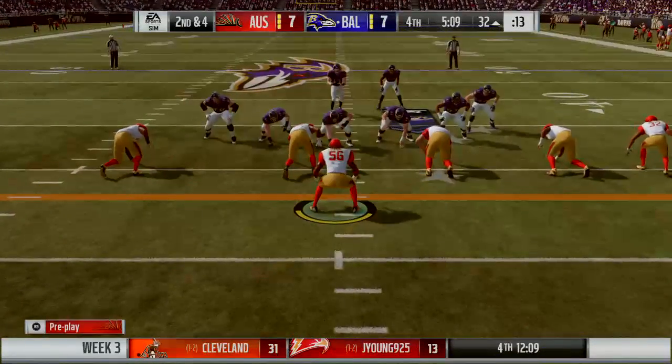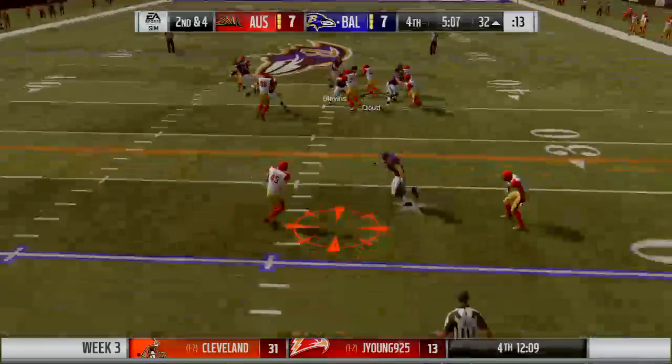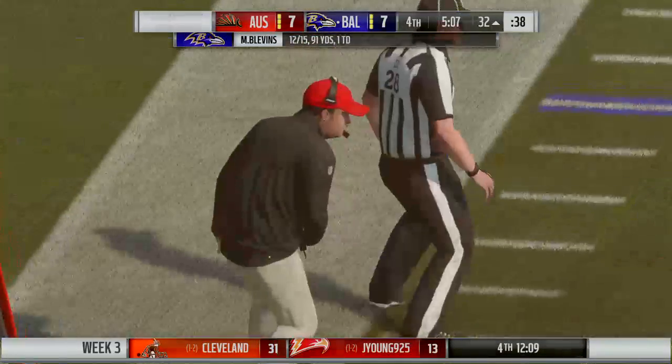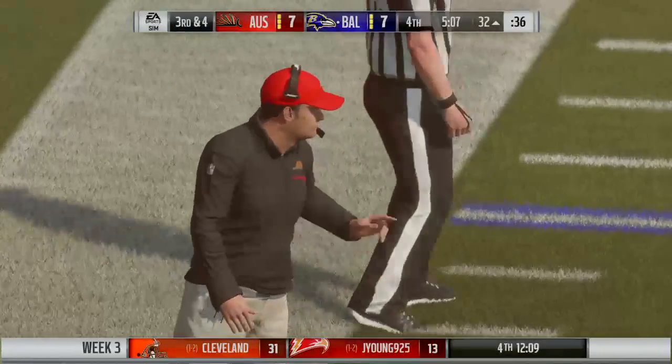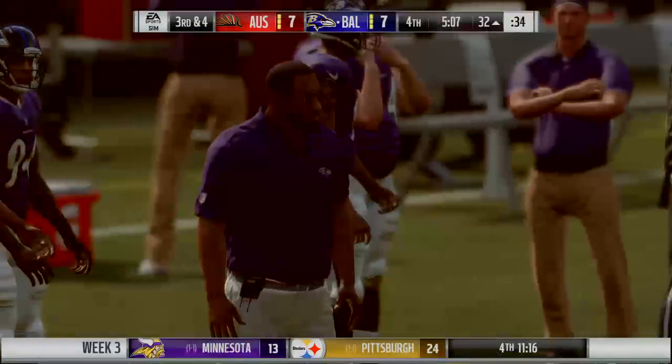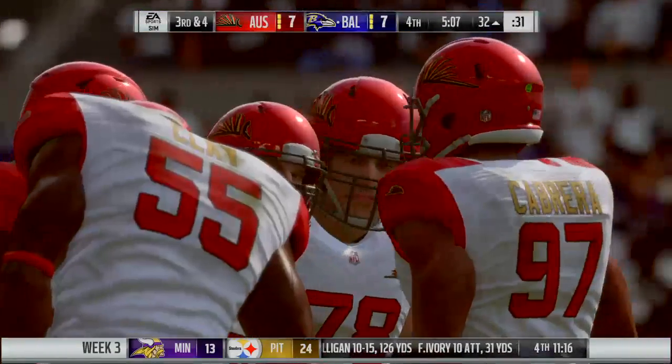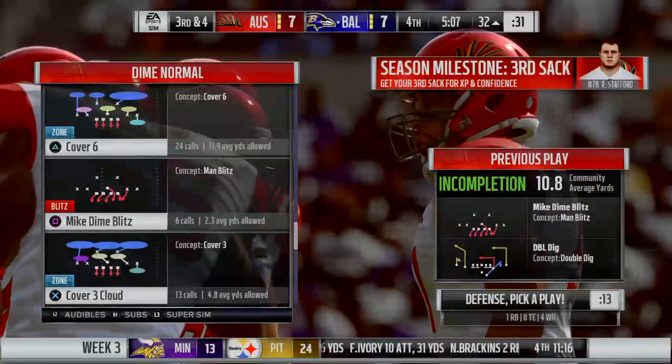Here we go now. Looking to throw on 2nd down. Blevins, and the hit jarred it loose. It's incomplete. They went with a dime look on defense. 2 extra defensive backs on the field and covered up essentially every blade of grass. That allowed them to disrupt the play.